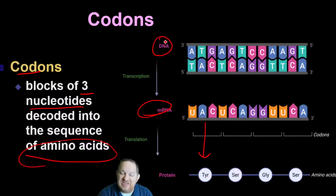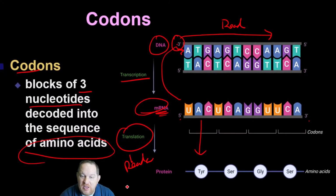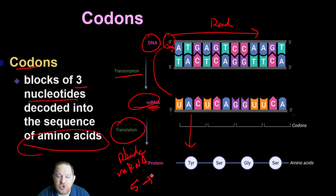Remember, when DNA is being read, we read from the 3 to 5 prime direction. So in the process of transcription, DNA is read from the 3 to 5. But now notice this. The messenger RNA that was made from this up here is in the 5 to 3 prime direction. So in translation, we read the messenger RNA from the 5 prime to the 3 prime direction. That is supposed to be a 3. Okay, that's what a codon does.